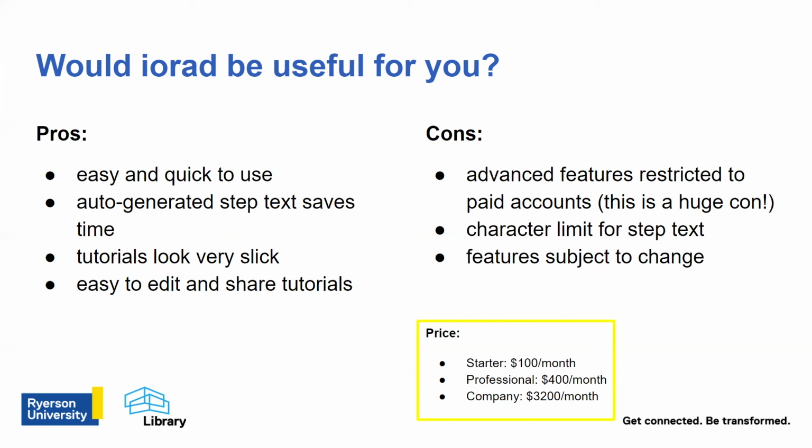In terms of the prices, it starts at what I think is already pretty expensive, $100 per month, going up to an absolutely eye-watering $3,200 a month for the full company version of the product. Like I said at the beginning, I've always used the free account and I found it's worked well enough for my needs, because this is a very, very pricey product.